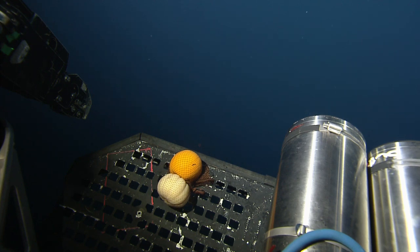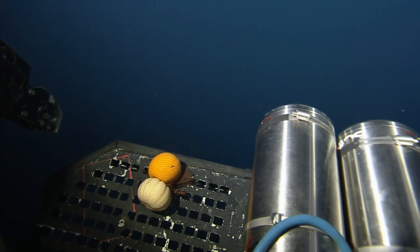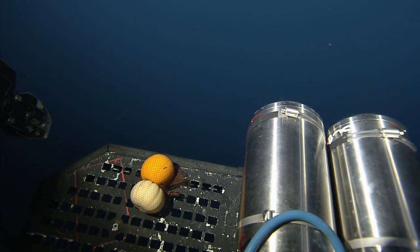Bring it. As we head on up, we're going to stop once we get to 50 meters, and we are currently at 489 meters, and our water temperature is 6.77 degrees Celsius, and we're increasing in our oxygen as we continue up to the surface, and we are now at 9.07%, and our salinity is 34.2 PSU.